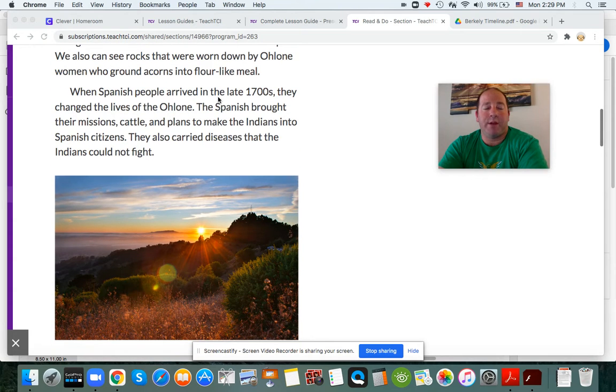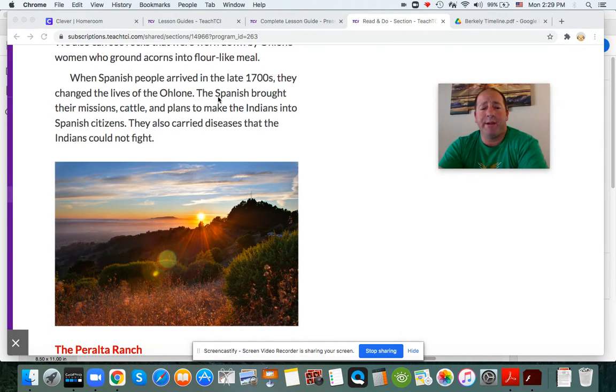When Spanish people arrived in the late 1700s, they changed the lives of the Ohlone. The Spanish brought their missions, cattle, and plans to make the Indians into Spanish citizens. They also carried diseases that the Indians could not fight.